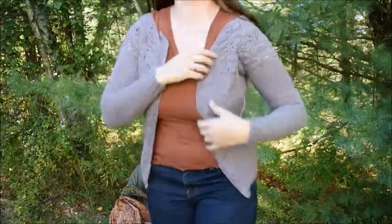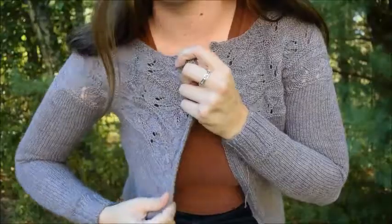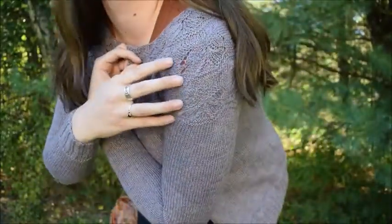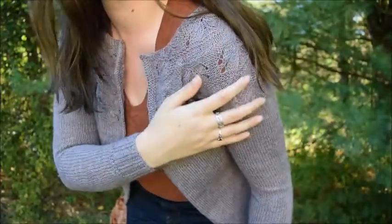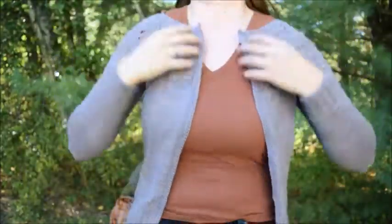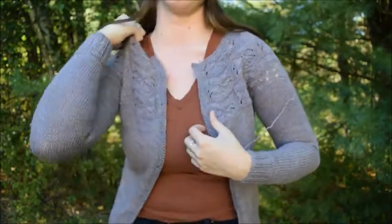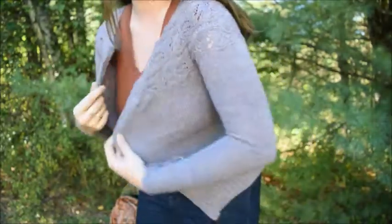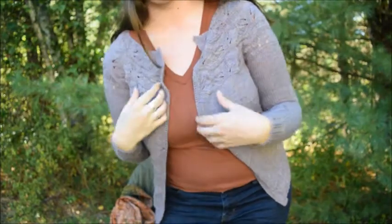But after blocking, the lace detailing on the top definitely opened up, and I love that it continues over onto the sleeve portion. I almost wish that I had made this part a little taller, because since the sleeves are so tight, it doesn't pull up super far. But overall, I am a lot happier with this now that it's actually blocked.